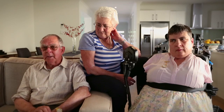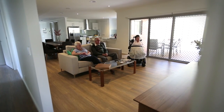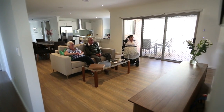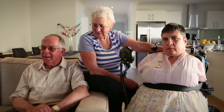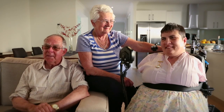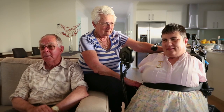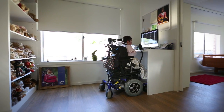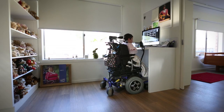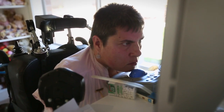It made living a lot easier for us, but also it's been now set up for her and for carers to be able to come in and look after Lyn when we can no longer do that. We're ageing, I suppose you could say. So in future years it's going to certainly be a lot better for her with the technology that's been put into the place yet. The technology has helped me to be more independent without mum and dad being around.